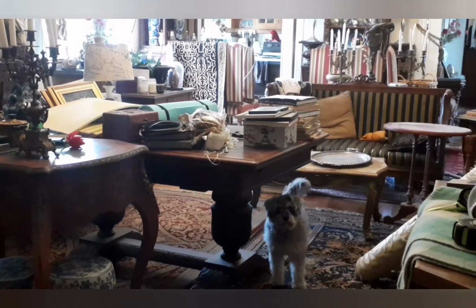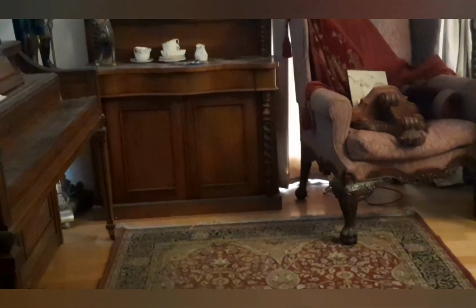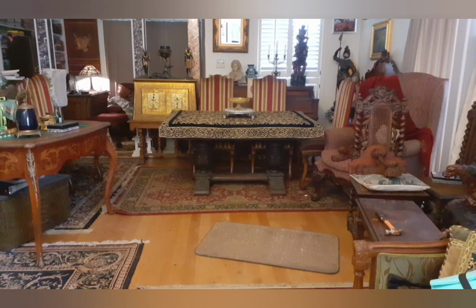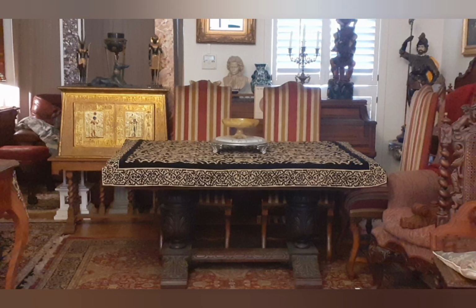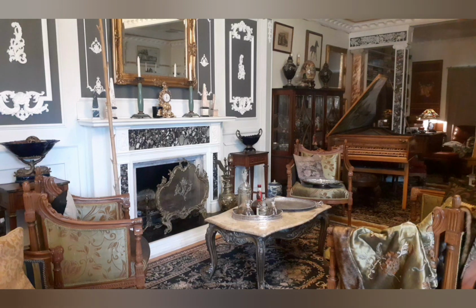Hey there, princess. Now we've got to get the dining table and put it into the only space available, which happens to be here. Plenty of room. That was a really big day's work. I moved almost every piece of furniture in this room.